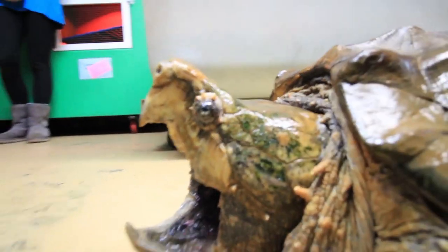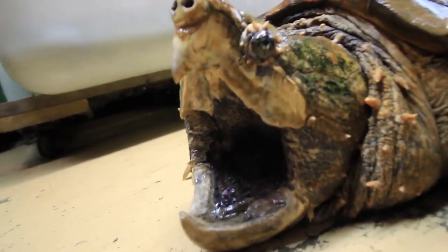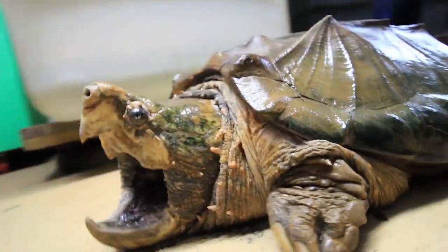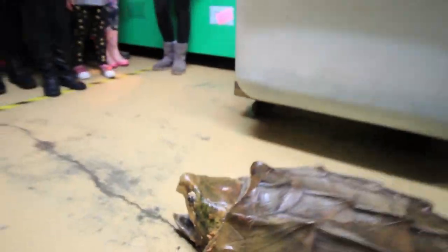Aww. Little baby snapping turtle. It had to have been pretty good size already. And then to continue to be found living today, it would have to be over 200 years old. So the alligator snapping turtles have over 1,200 pounds per square inch of bite force in those jaws. So whatever goes in there is not coming back out.